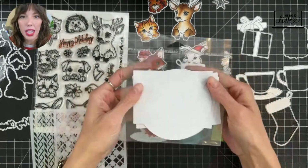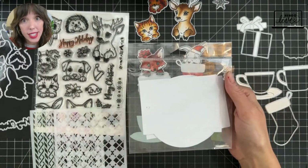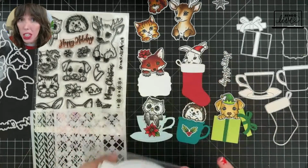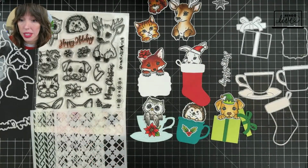Now, the kit comes with 28 tags, and there's 4 different styles of tags. They're all very large, which I really like. I love giving gifts with big tags. They're so cute. Brianne, aren't the stencils amazing?